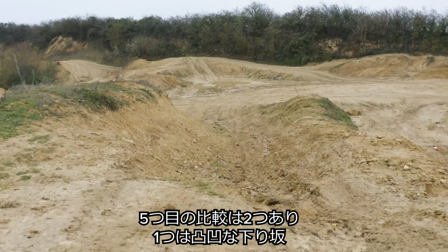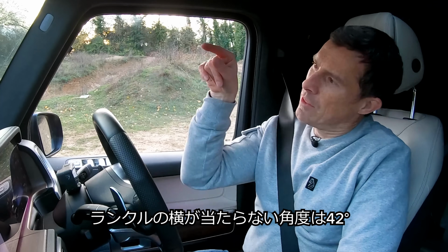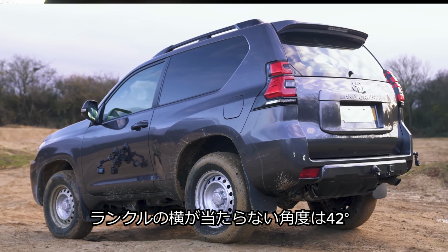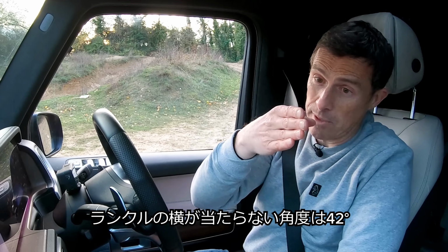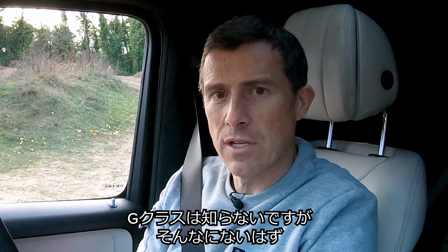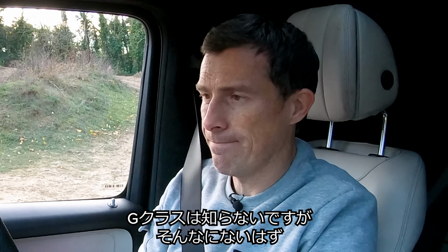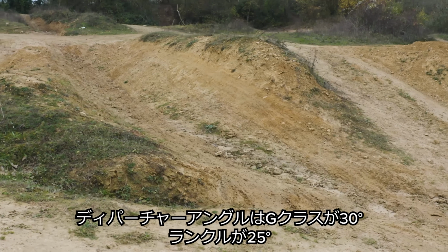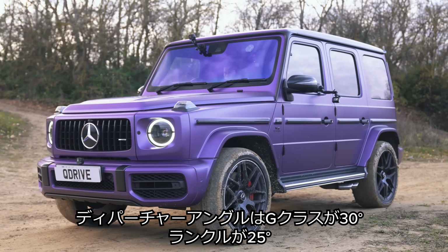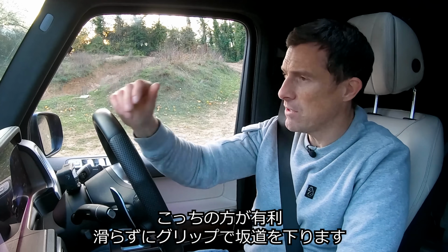This 5th challenge consists of 2 obstacles. The first is a side slope, so we're going to drive down there, and hopefully we're not going to tip over. Now, the Land Cruiser has a turnover angle, the amount of side slope you can drive at before tipping over, of 42 degrees. What the number is for the G-Wagon, I don't know, it's not listed anywhere. Hopefully it's not a lot less than that, otherwise I might tip over. We're also going to assess the cars' departure angles as they come off this slope. So it's 30 degrees for this and it's 25 degrees for the Land Cruiser. So this is better in that area.